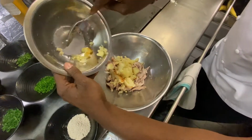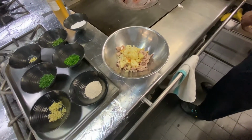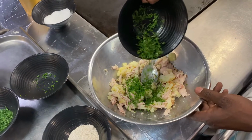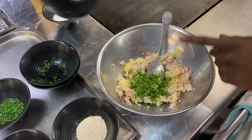So, we're going to use the Cromesquies as little croquettes. They will be mixed with mashed potatoes, with a lot of ingredients such as lemongrass, thyme, bay leaves for the seasonings, but also parsley and coriander to enhance the exoticism of it. So we're going to cook this recipe step by step.